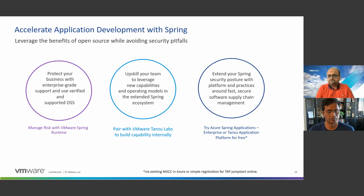And then finally, while Spring Boot 3.x is available, you can take a DIY approach. You can download it, run it, and configure it in your own environment. But it's also available as a service from Microsoft. The service name is Azure Spring Apps Enterprise Tier. It's a managed Spring Boot service offered by Microsoft on their own infrastructure, and once you have a Spring Boot application ready, you can deploy it there. Also, you can deploy it on Tanzu Application Platform. Both of these are available on trial. The Azure Spring application you can consume through your existing Microsoft Azure consumption commitment contracts.